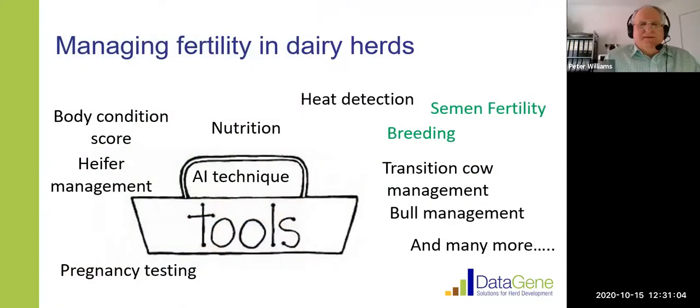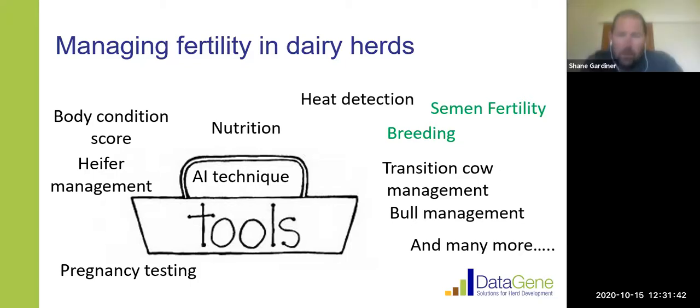Okay, well, when we look at fertility, it is one of our most complex traits. It's not just a single thing that influences whether or not you have a good or bad result with fertility. Each of those listed traits or indicators are things that influence the results. What Shane's dealing with regularly is all of those together. It's a matter of getting all of that coming together so that you actually get a successful pregnancy and a calf born. So there's a lot of moving parts, Shane, isn't there, with fertility? Yeah, definitely is.